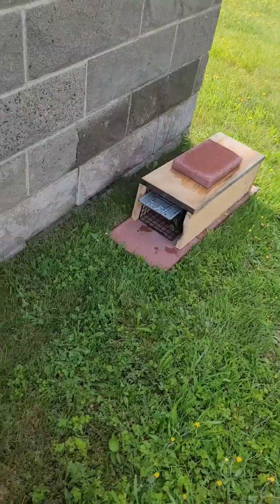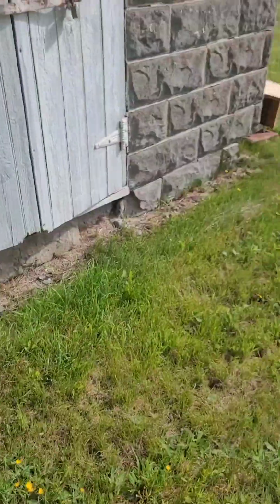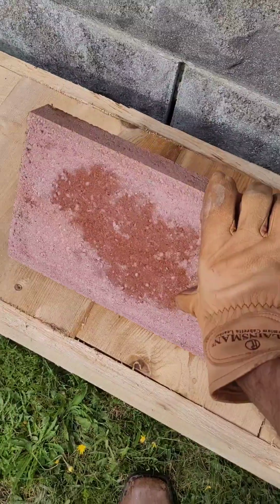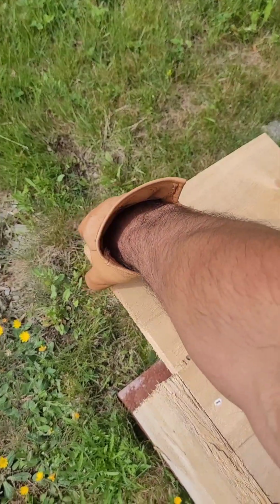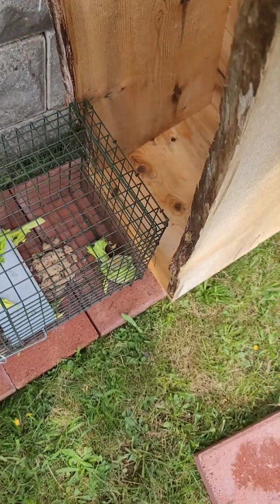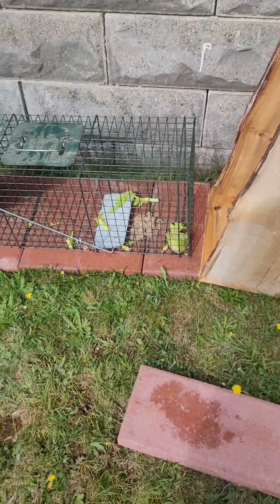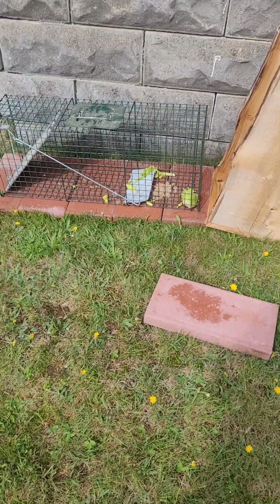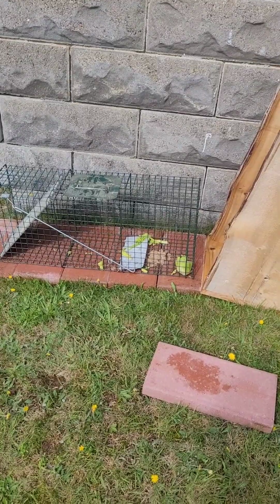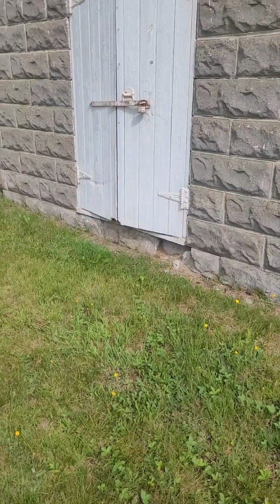Alright, so that trap is still open. Nothing in there. Let's see what's inside of this one. Nothing. Well, ain't that about a sumbitch? Well, something sprung the trap, but didn't get in the trap. But whatever it is, it definitely came back, because it pushed that door too.